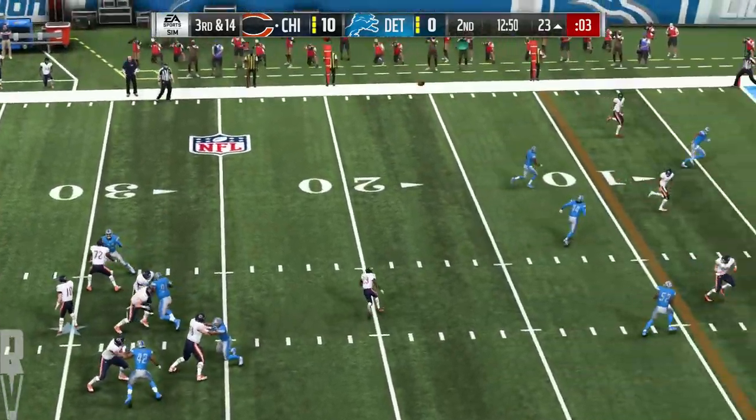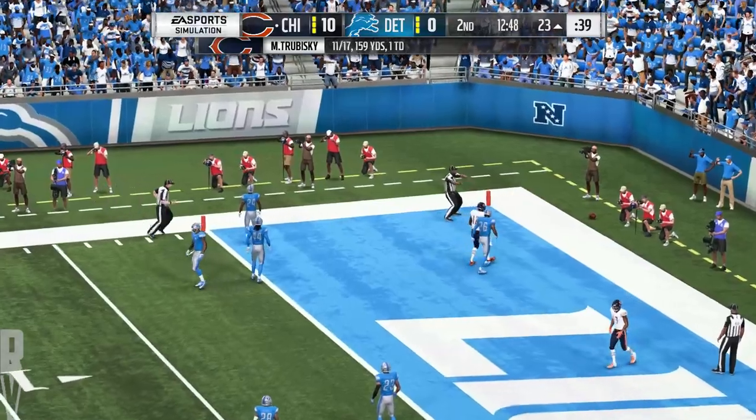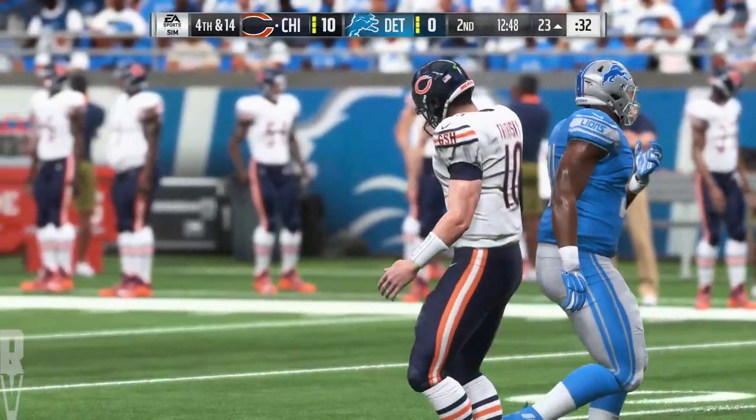Here's Trubisky to throw. And it's incomplete, almost intercepted. He had a great shot of picking that off in the end zone. It brings up fourth down.